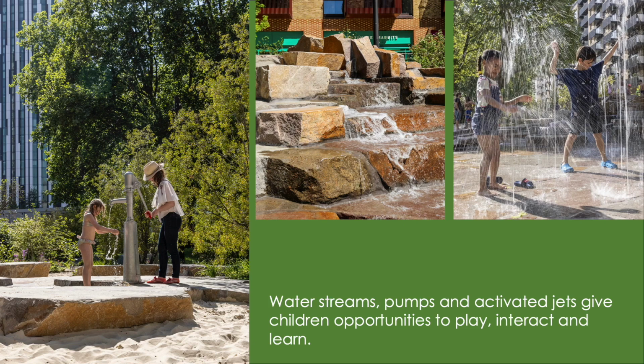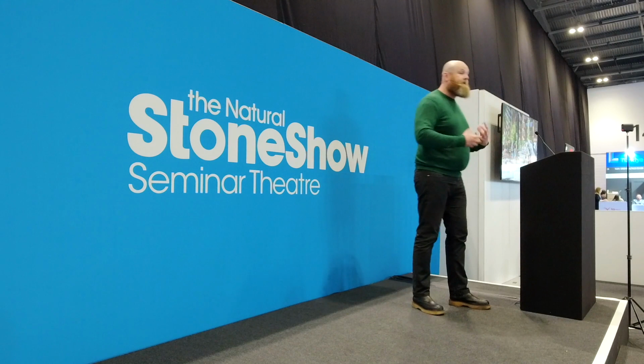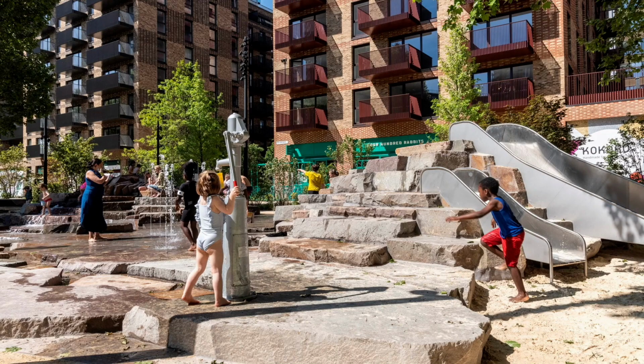Fancy's Workshop and Mel designed a wonderful set of moments of water through this Elephant Springs installation. Streams, pumps, and interactive jets really provide a great deal of play value and activity for kids, which are then supplemented with sand play as well, which gives a great opportunity for kids to use their imagination, to start to think about how they can engage and be creative.